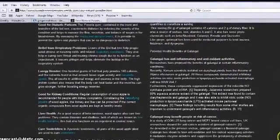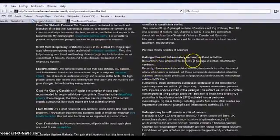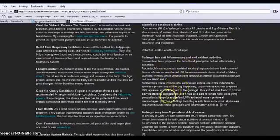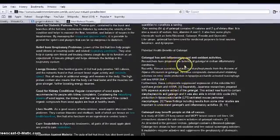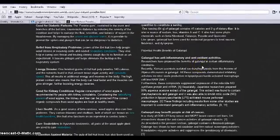Potential health benefits of galangal. So galangal has anti-inflammatory and antioxidant activities. Now this article had references and everything, so I thought it was pretty good. As you can see there, 5, 6. Researchers have proposed the benefits of galangal in certain inflammatory conditions.